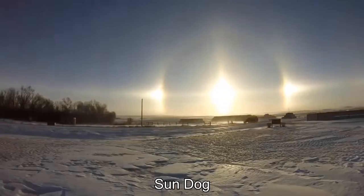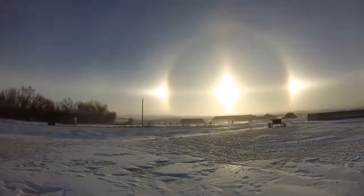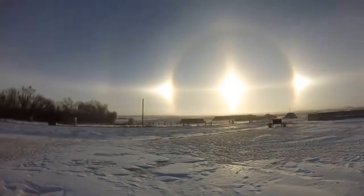This is called a sundog, and it's a very rare situation when it looks like there are 3 suns in the sky. It's created when sunlight reflects off of ice crystals floating in the air.